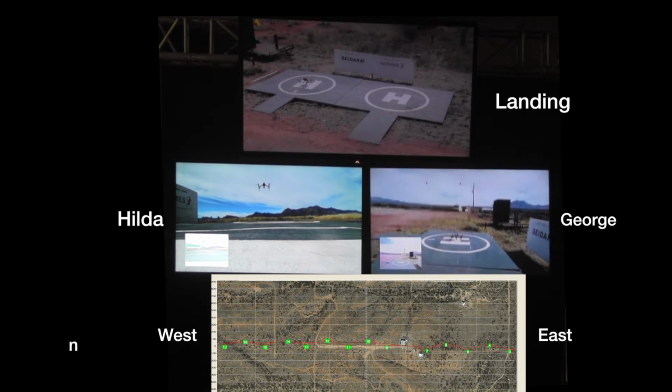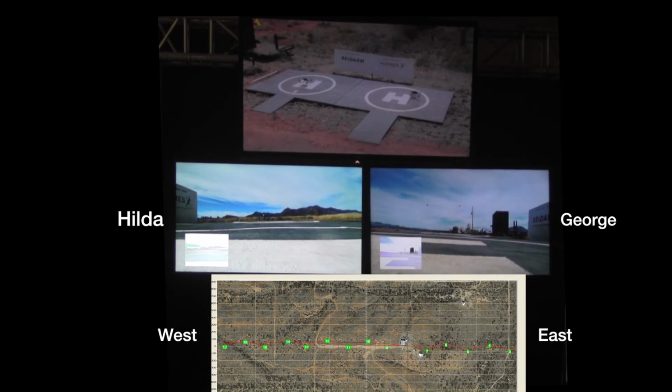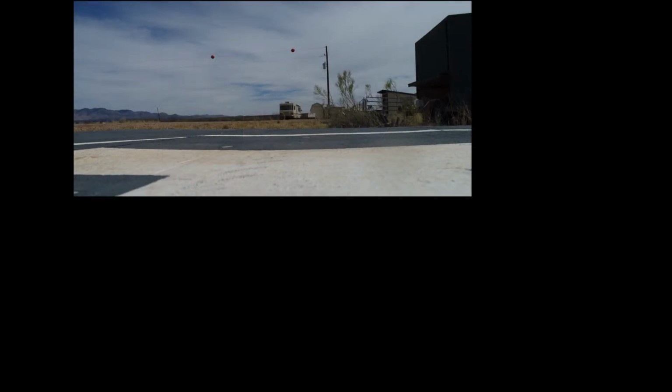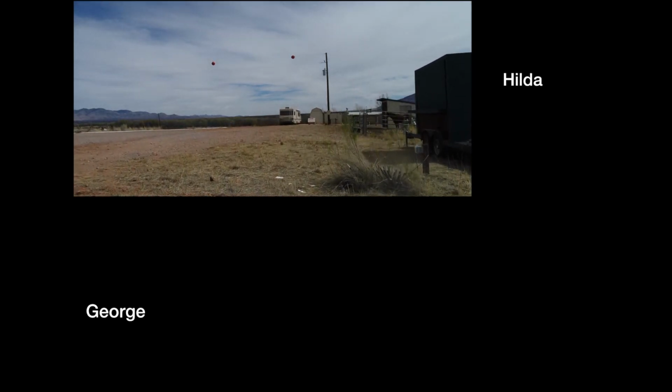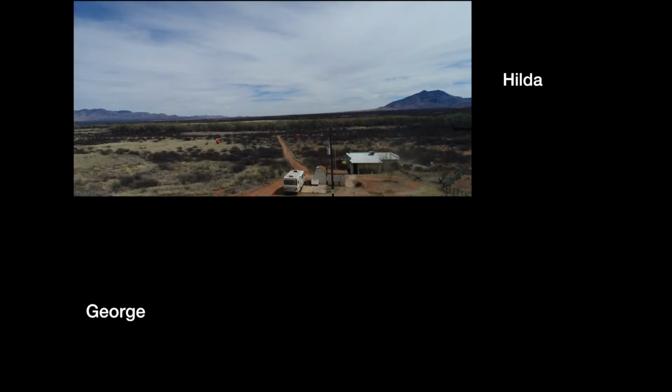Watch the top screen as George lands with Hilda looking on. The previous demonstration was one continuous, unedited recording of all cameras. In the following are higher resolution images from the drone cameras. This is closer to what an agent would see.